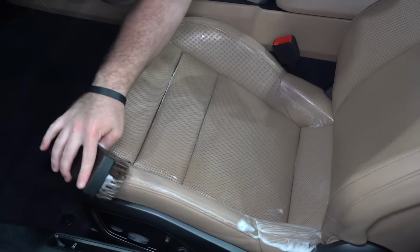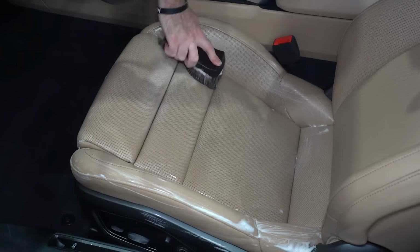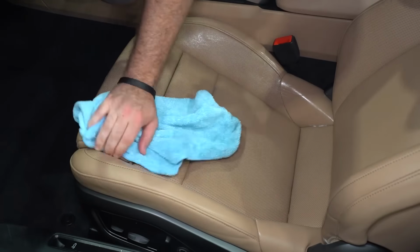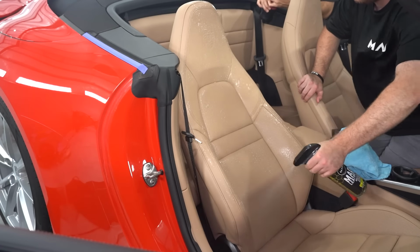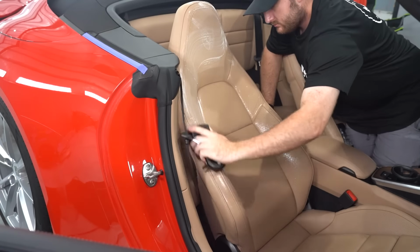It's hard to describe, but I get a lot of comments, people asking, is a leather cleaner safe on all different types of leather? And the answer to that question is yes, it can be used on all real leather, also fake leather and vinyl. And you can also use it on all interior plastic as well.